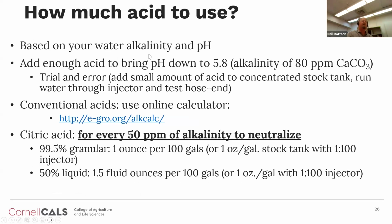So how much acid to use? This depends on your water's alkalinity. And essentially, we need to add enough acid to bring the pH down to about 5.8. This neutralizes most of the alkalinity, but not all of it. So it usually results in an alkalinity of about 80 parts per million calcium carbonate. So that puts us in kind of the good level, not too low for alkalinity and not too high for alkalinity.